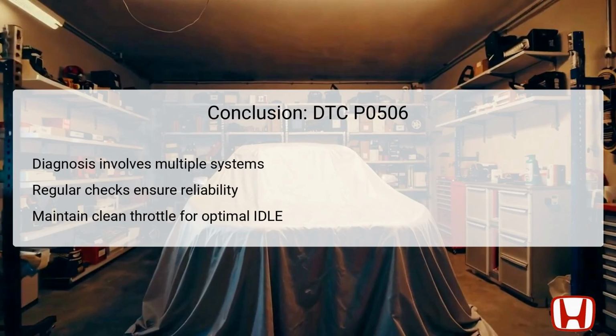By adhering to preventive measures and ensuring thorough troubleshooting, drivers can maintain optimal engine performance and minimize the chances of recurrent issues in future. Therefore, a proactive approach is key to keeping the Honda CRV running smoothly and efficiently.